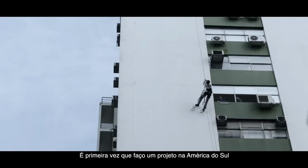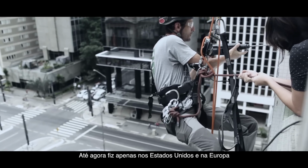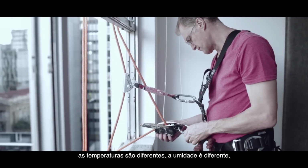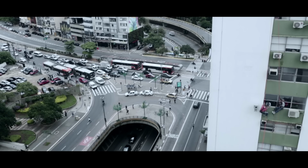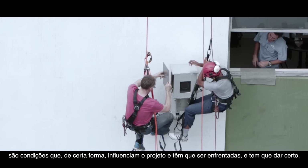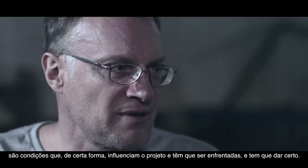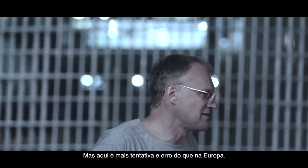This is the first time that I'm doing a project in South America. So far I only did in the US and in Europe, and some things are very different here. The temperatures are different, the humidity is different, so these are all conditions that in a way influence parts of the project, and I have to deal with this, and have to make it work anyway. But it's more trial and error here than in Europe.